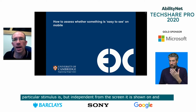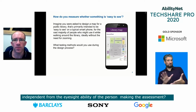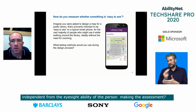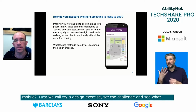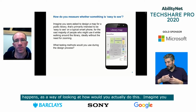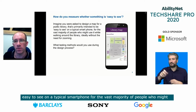So now, looking at how to assess whether something is easy to see on mobile. First we're going to try a sort of design exercise here. We'll set the challenge and see what happens, as a way into looking at how you would actually do this. Imagine you were asked to design a map for a public library that's primarily intended to be easy to see on a typical smartphone for the vast majority of people who might use it while walking around the library, ideally without the need for zooming.